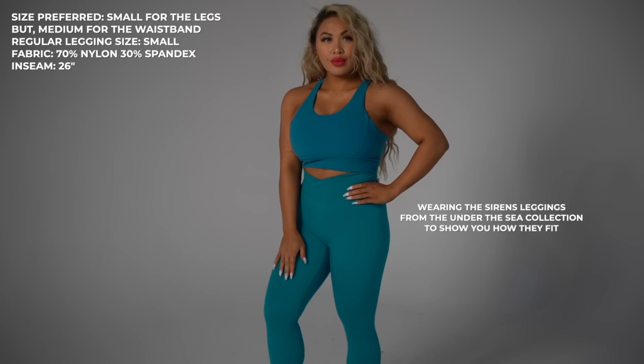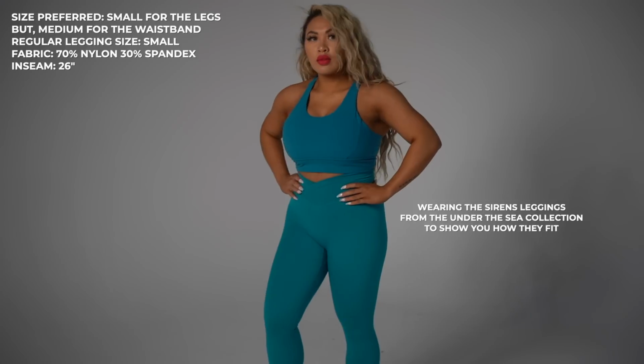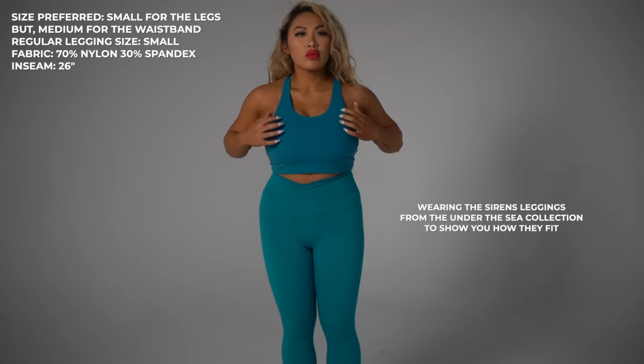All right, so let's talk about the two pairs of bottoms that I do not personally have, and that is the SIREN legging. We just saw the SIREN legging make its debut in the Under the Sea launch, and you guys either loved it or hated it with the V waistband happening, and so they had to bring it back in some of the new colors and prints, and so the SIREN leggings will be available for this launch as well in some of the colors and prints for this Bloom launch. So if you guys love them, definitely go for it. If not, then just skip out on it.